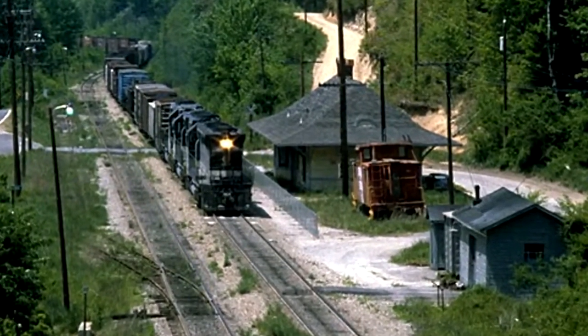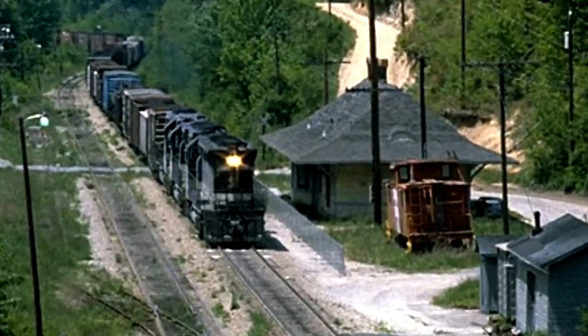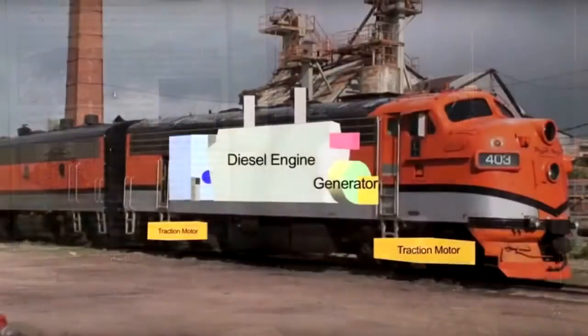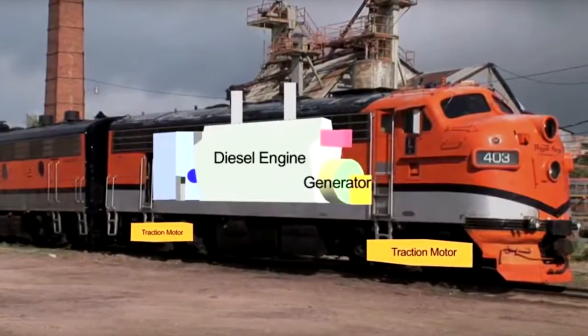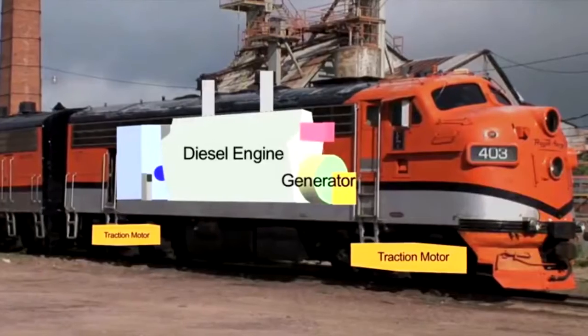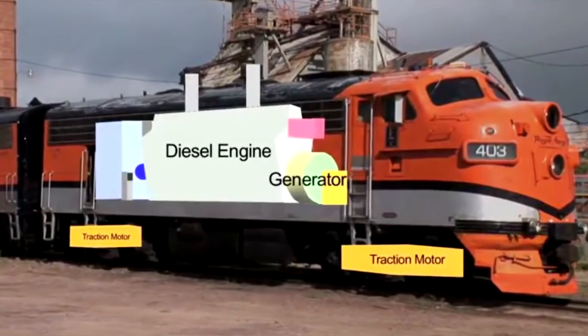A diesel locomotive is a whole different animal when it comes to controlling a train. Do you all know that a diesel locomotive is not driven by the diesel motor? The diesel motor drives a generator that makes electricity, and there are electric motors down between the wheels, and the electric motors drive the train.